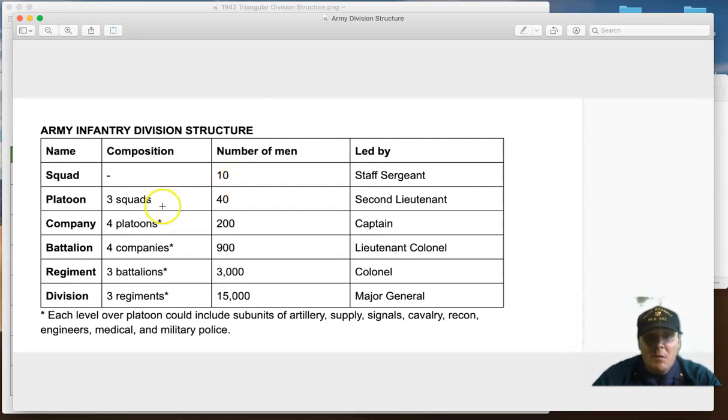You put three of them squads together and you got a platoon. Now, they also got some other guys in the platoon, but we ain't going to talk about that now. That makes a platoon about 40 guys total and three staff sergeants, and the guy in charge of that is a second lieutenant, which if you remember from the other video, a second lieutenant is a very young officer. All right? Now, take four platoons and put them together and you got a company. And a company has about 200 guys in it. And it's led by a captain who's, you know, 23, 24, 25 years old, maybe. A guy who's been promoted a couple of times.